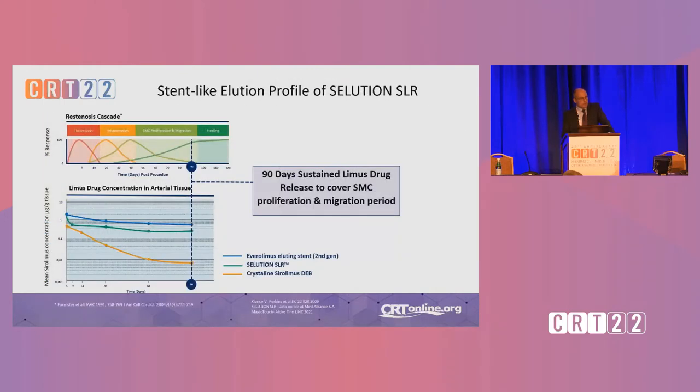You've seen it before. The drug release kinetics from the micro-reservoirs is very similar to what we see in second-generation everolimus-eluting stents, with release kinetics over 90 days and tissue concentration still present at 90 days. Very different from the crystalline sirolimus drug-eluting balloons, which are there at present. So that's the theory, obviously. We're interested in clinical data.